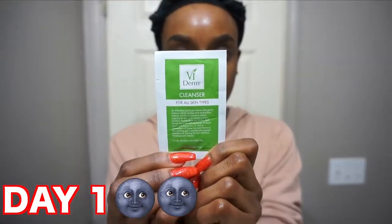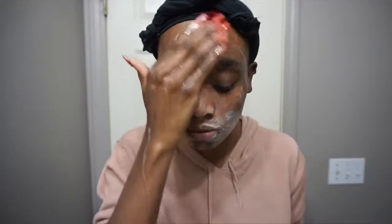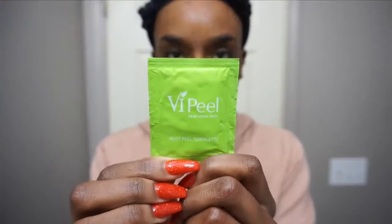So this is still day one. Technically it's day two because it's really late night, early morning the next day. So I'm just gonna wash my face with the cleanser provided and just kind of gently rub my face with this. Honestly, my face feels normal. It feels really smooth. It's just, you know, my typical face.